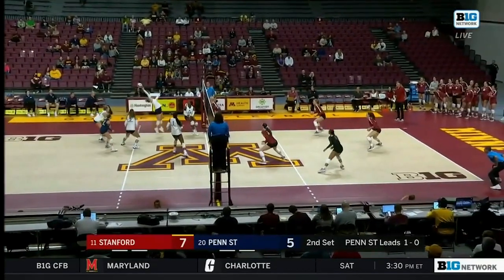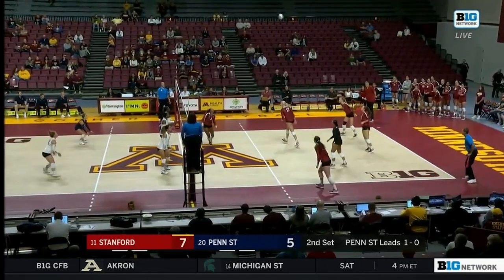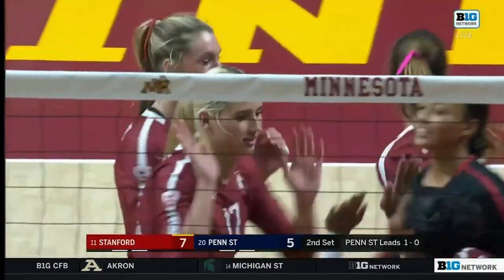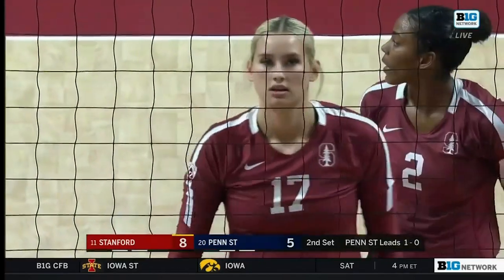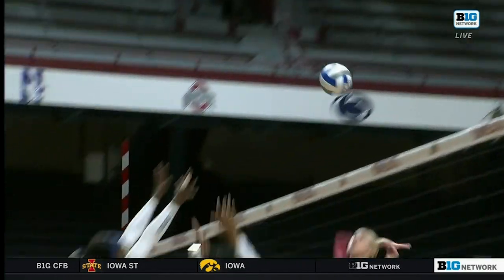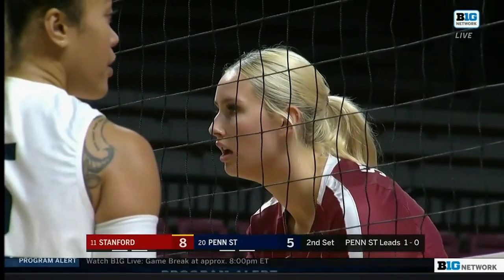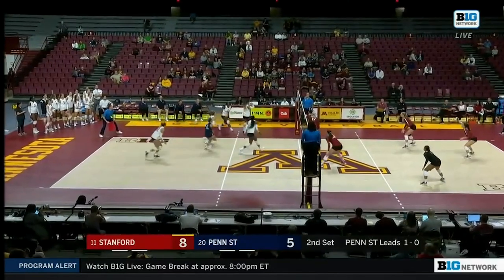Outside, there's Cash Williams winding up. Francis, boom, she goes. Converted to the middle this year, and she's eating it up. They moved her over to the middle because she looked a lot more comfortable, and when you're running slides like that, with the athletic and dynamic movements that she is, she's gonna smile about that one. I think it does look pretty comfortable. Great service pressure from Stanford.